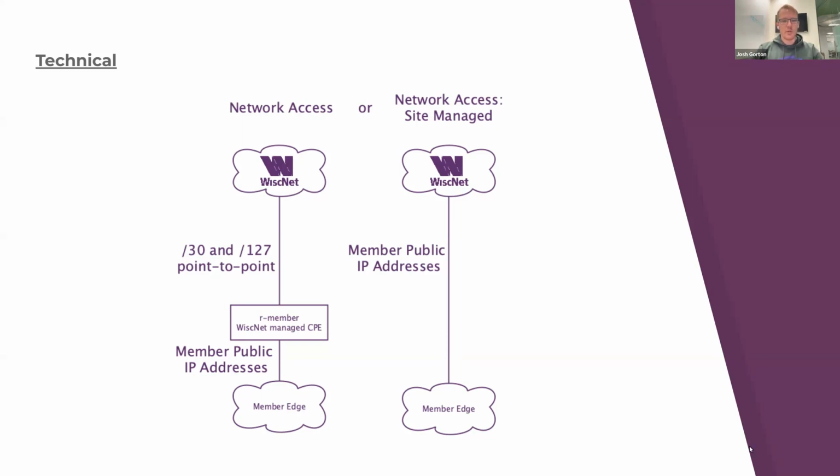So it's relatively straightforward. AS920 has a point-to-point to the backbone and has an interface handing off to the member. If there is no AS920, the member is routed at the WisNet backbone router.